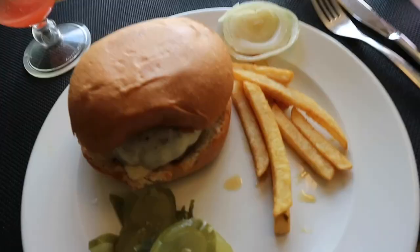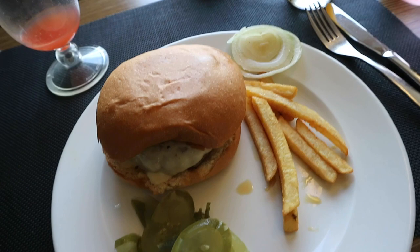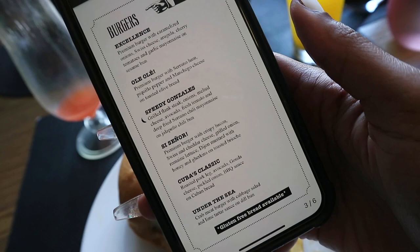Excellente. Okay, so we got our burger, y'all, and this is what came with it. It came with onions, bacon, whatever cheese that is, and some pickles. But I'm going to the menu. Oh, focus. I'm looking at here. It was supposed to come with cheddar cheese. Wait. Cheddar cheese, grilled onion, romaine lettuce, Dijon mustard.